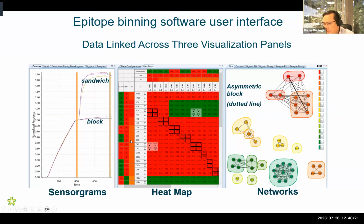So immobilized antibodies are rows, injected antibodies are columns. If they're sandwiching, they're green. If they're blocking, they're red. And if they're self versus self, they have the dark outline.